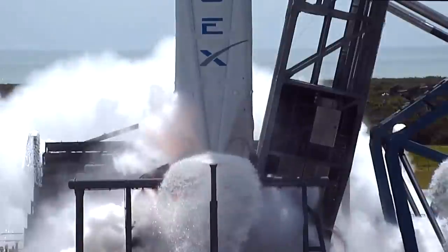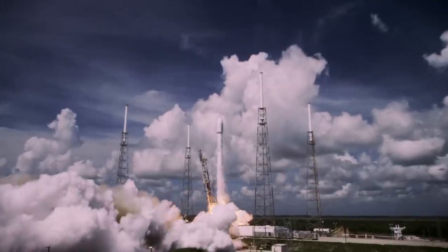3, 2, 1, 0. We have liftoff of the Falcon 9.